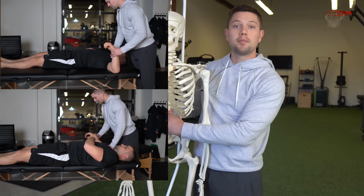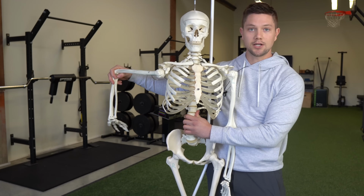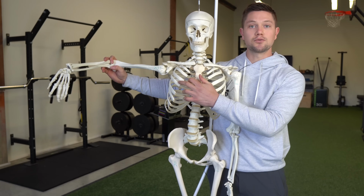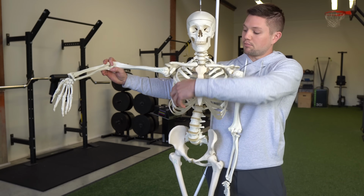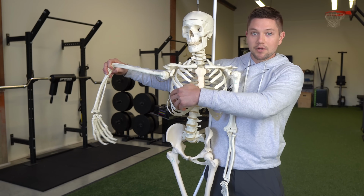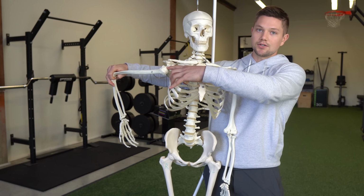When it came to his upper body, he had more of a limitation in his right shoulder internal rotation relative to his left. This is because shoulder internal rotation is a representation of how much tightness is on the front side of your rib cage. If this is really compressed and pulling you down, you're not going to have a lot of space to rotate back. But if this was open more so, now your humerus is in a better position to internally rotate.